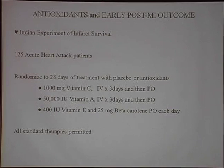There was another study, the Indian Experiment of Infarct Survival. Fish oils had the same beneficial effects, just as you would see with CoQ and carnitine. When you're working with Mother Nature, you get important benefits.